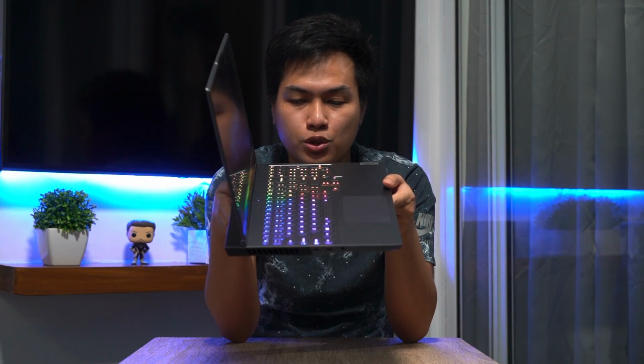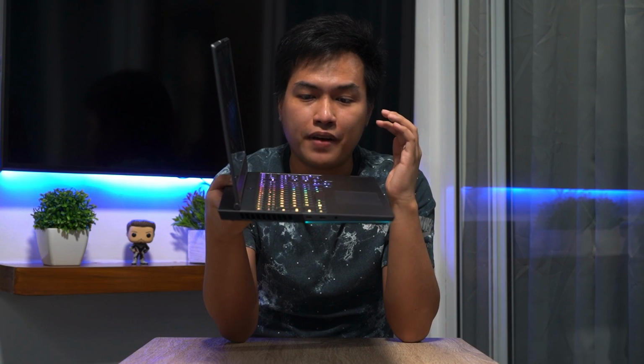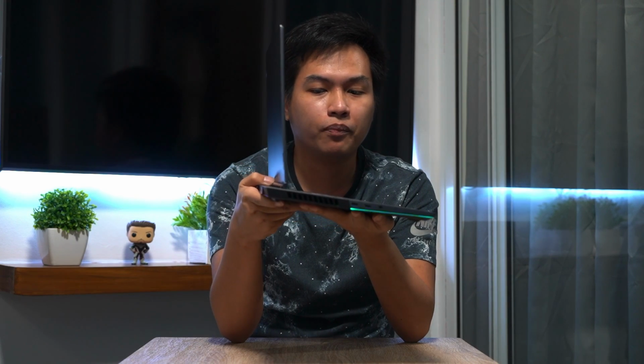So these soft landing switches are the same switches that you can see on the legendary ThinkPads, which are very tactile, very comfortable, basically the best possible keyboard right now that you can see in a gaming notebook.